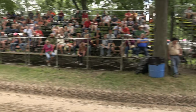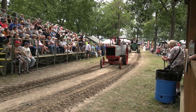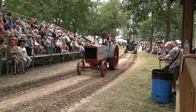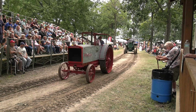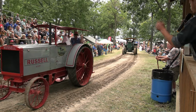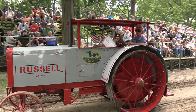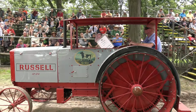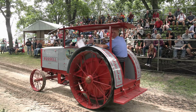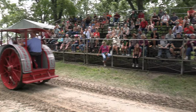We have another evolutionary period gasoline tractor. This is a Russell 12 and 24 horsepower machine. I believe this was from 1919, part of the Linker collection of Malden, Illinois. And am I correct in saying this is the only one of these left? That's what I thought. This is the only one left in the world. Russell was a manufacturer of steam engines, and a lot of companies that produced steam back in the day tried to come up with gasoline tractors of their own, but only a very select few managed to make the transition to power sources successfully.